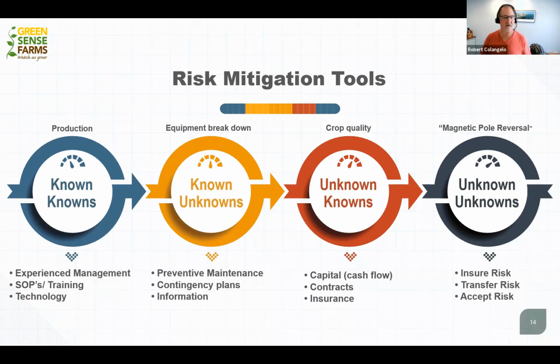Lastly, the unknown unknowns, again, those are probably the hardest to mitigate. One way is to have insurance in place. The other way is to transfer that risk to a third party. For example, maybe you lease a building, so you're not responsible if a meteorite hits your building. That's on a third party. Or you accept the risk. You realize that it's going to happen so rarely that you're willing to self-insure on that.